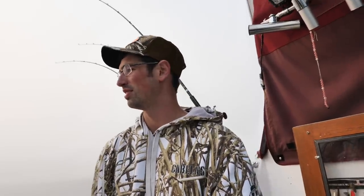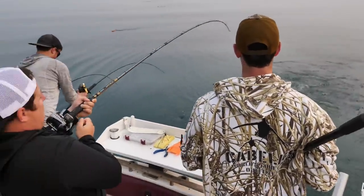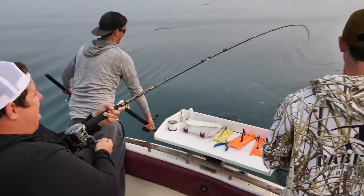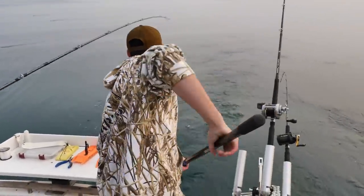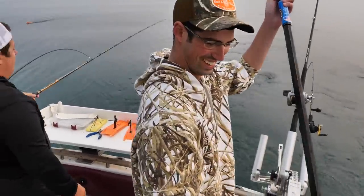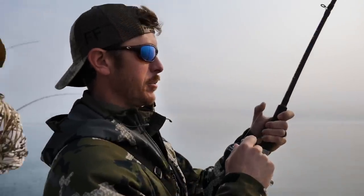Probably a coho. It's either a coho or a small lake trout. And then the foul hook lake trout. Oh! He's foul hooked. He's hooked in the back. That's why he's running. How'd he do that? Whoa! Oh, man! Well, that's a good effort. Good effort, John. Sandwich time! I think we got a coho.